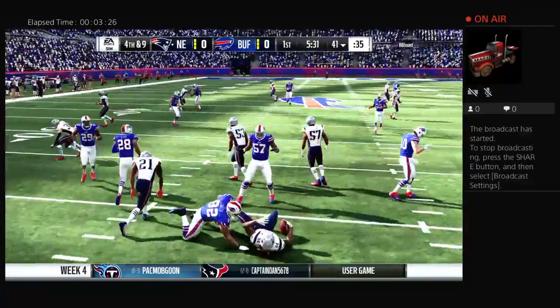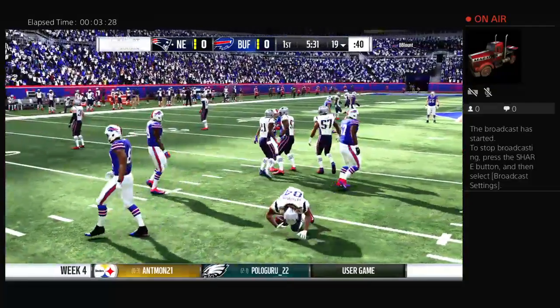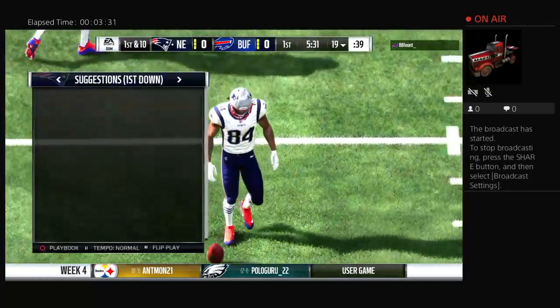12 yards on the return that time. And the Patriots take over.